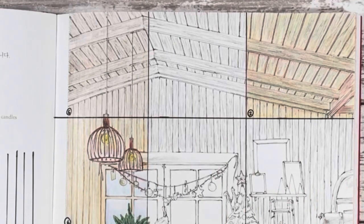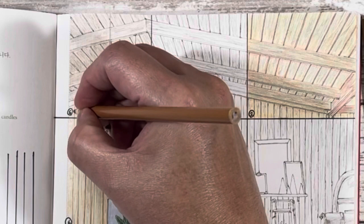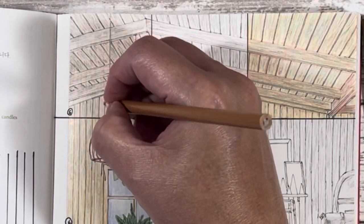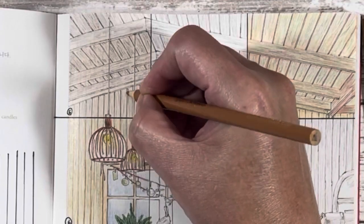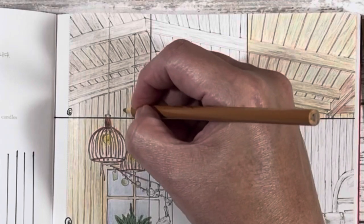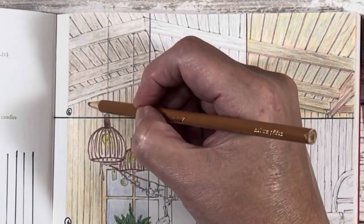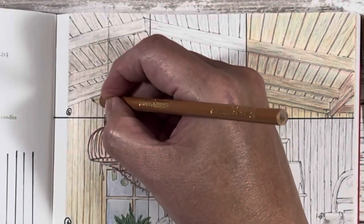Okay, so again, that's not that bad. This is a little bit darker, so let's see if we can kind of match that up as best as possible. And put some tone in it. Yeah, that definitely gives it some warmth. I might see if there's a tone one darker than this. This is medium golden.